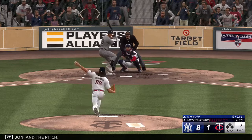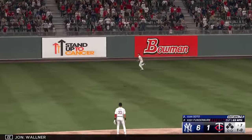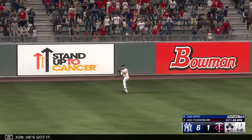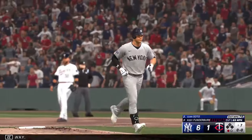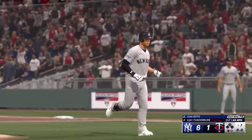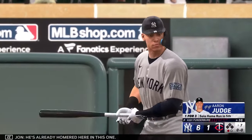And the pitch. In the air, left field. Wallner on his way over. He's got it. One away. The center fielder, number 99. Here is Aaron Judge. He's already homered here in this one.